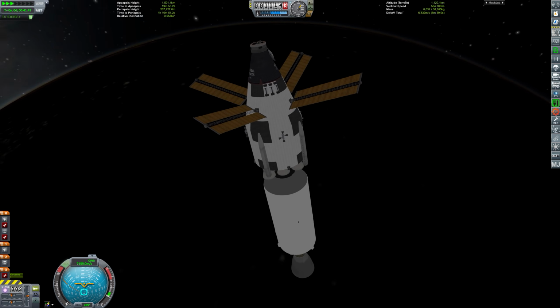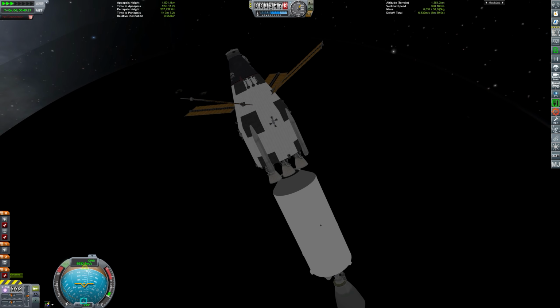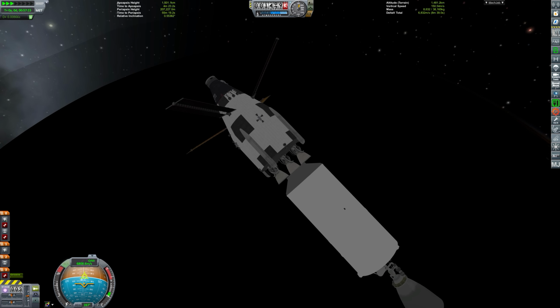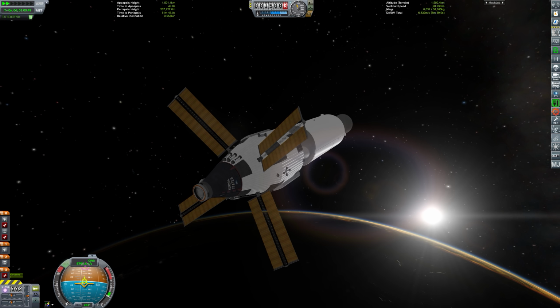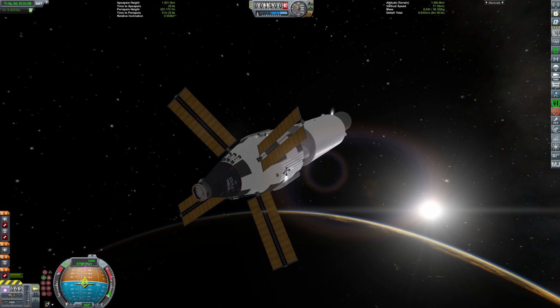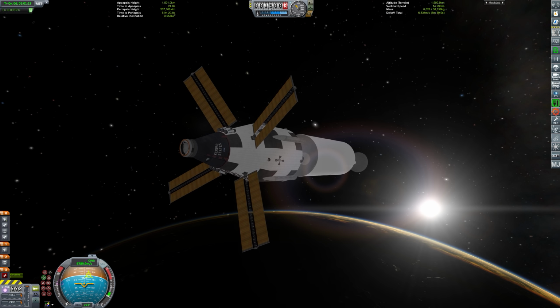So we're just time warping now until we get to the maximum height in our orbit. Of course, that's the apoapsis. And as we head towards the apoapsis, we just need to again turn prograde. So we'll turn the vessel prograde and get ready to do our burn.